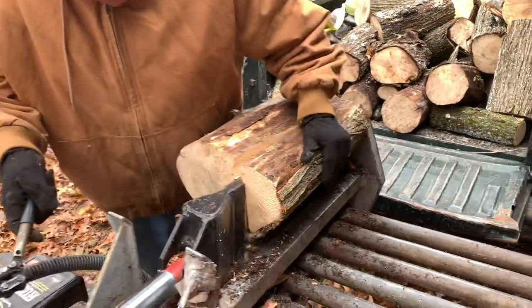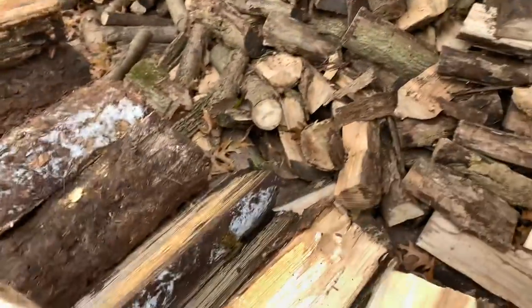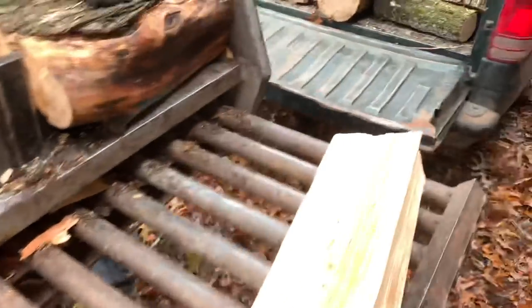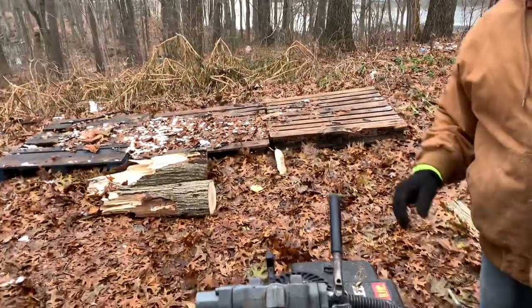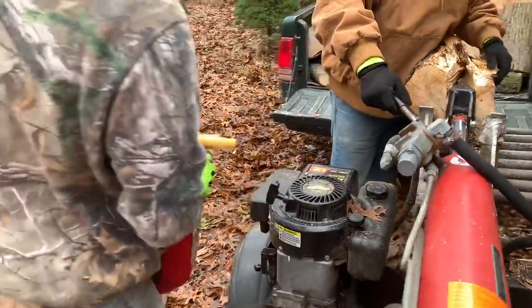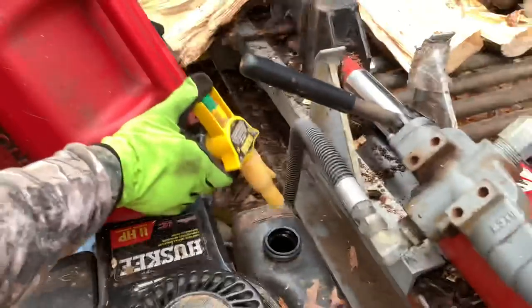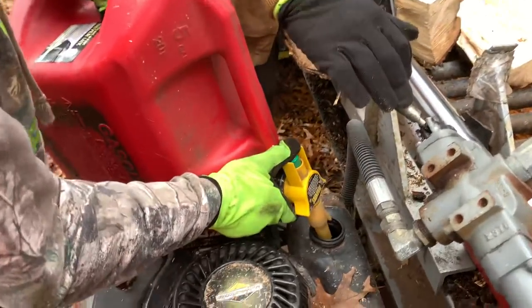I'll do Zach's job while Mike splits this. Double duty. Throw him in there. Split pretty good for now. Yep, I'll stack it there. Throw that back for my mom, throw it on the pallet. Put a splash in there while it's still running. All right, that should be enough to get through this stuff. Don't fill it up.